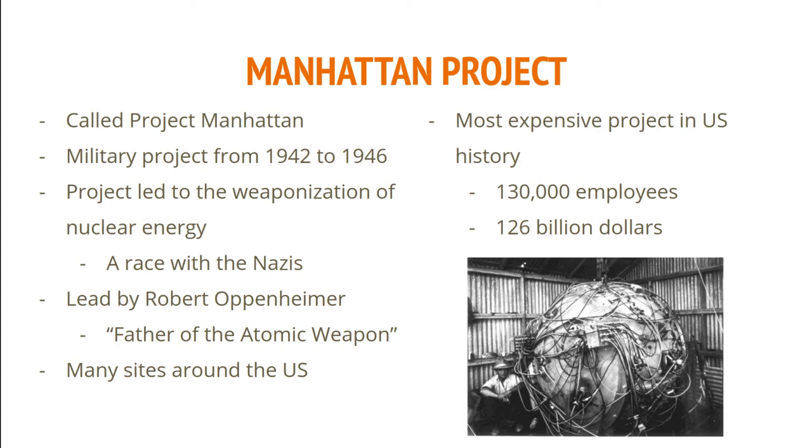Again, with all the scientists and the research and collecting all the materials, if you use inflation markers today, $126 billion in 1945 equates to $1.9 trillion in 2021. So just talking about how expensive this project was to build, especially coming out of a Great Depression and in wartime, it was an incredible feat to get us to create. So again, this bomb that you're looking at here is called Trinity. This is not what the majority of the bombs end up looking like. This was, again, the test subject.